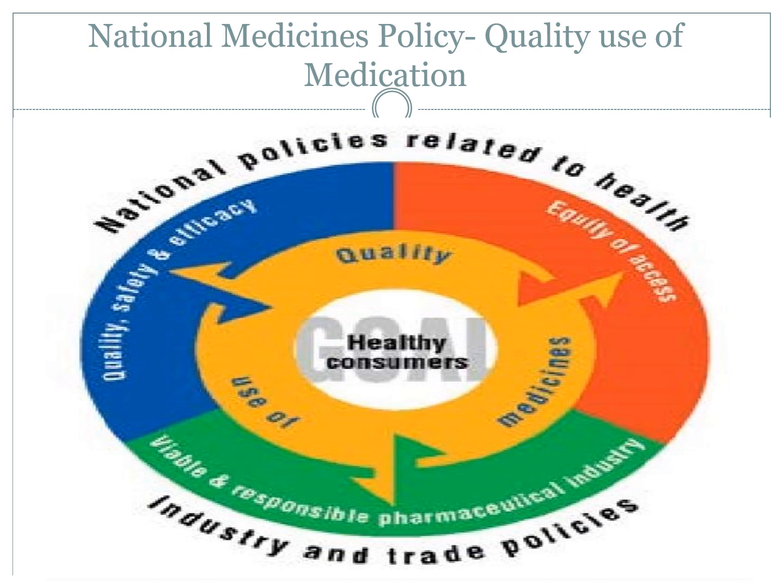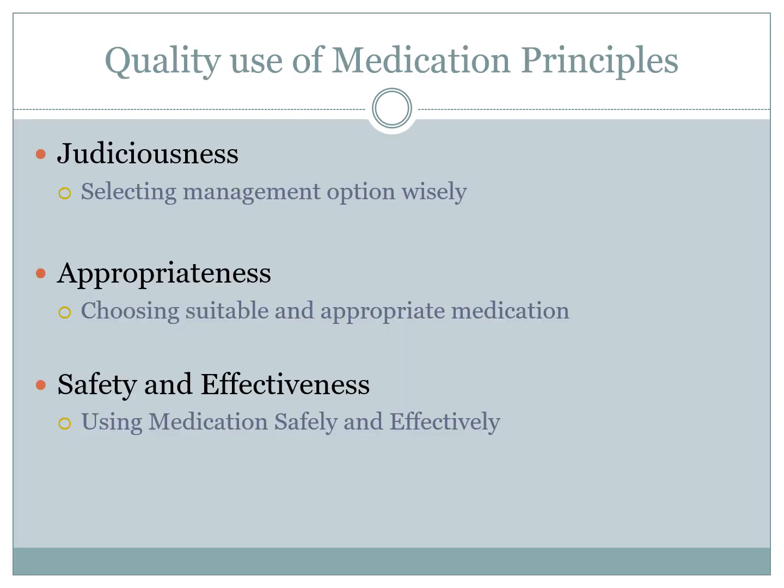And the strategies included the quality use of medication, which is pretty much where we as the clinicians fit into the whole thing, because this is all about how to actually source all the medications as well. So since 2002, we have been governed to follow the quality use of medication principles that are found within the National Medication Policy itself. Now, the principles that come out of the quality use of medication aren't too complicated, but just to break them down, it's all got to do with judiciousness, appropriateness, and safe and effectiveness.